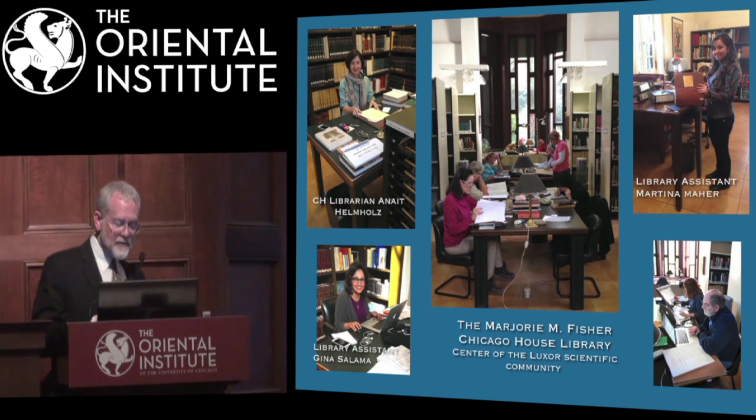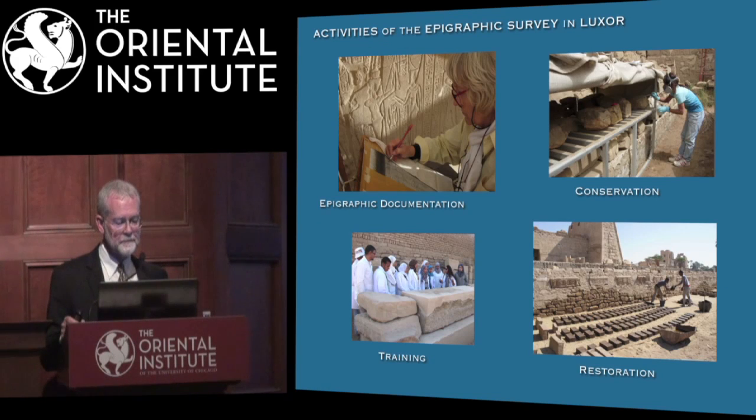And then the staff, Annie Helmholtz is our librarian, Gina Salama, assistant librarian, also Martina. Here are Richard and Tina working in the library. We have a fantastic group of people running the library. It's open Monday through Friday. We keep the library open on Fridays, and we work on Fridays so that all of our colleagues and Egyptian friends who have to take Fridays off can come and check references then. That's the only day often that they have. And Fridays are definitely our busiest days. It's wonderful to provide that service in Luxor.